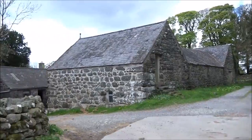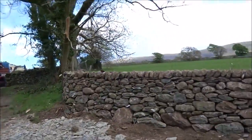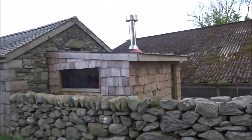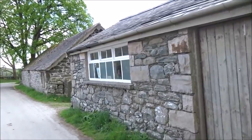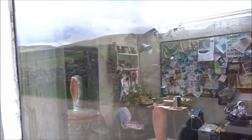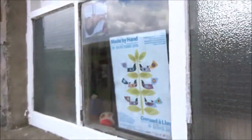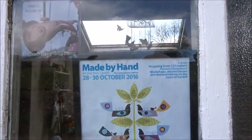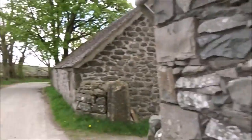The outbuildings of Gorsi Gettle, and it looks like they're doing some construction work here. It looks like a little extension that's just been added. This is a little studio in here. I don't think there's anyone there, so I'll stick my camera inside. Yeah, a little kind of artist studio. Pottery.